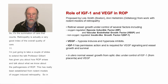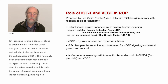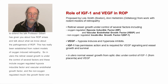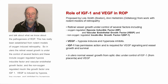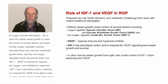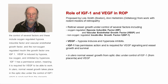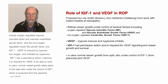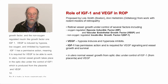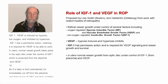I'm just going to take a couple of slides to extend the talk that Professor Gilbert has given you about how ROP arises and talk about what we know about the pathogenesis of ROP. And this has really been established from rodent models of oxygen-induced retinopathy. So in utero, the retinal growth is under the control of several factors, and these include oxygen-regulated hypoxia-inducible factor and vascular endothelial growth factor, and the non-oxygen-regulated insulin-like growth factor 1, IGF-1. VEGF is induced by hypoxia, low oxygen, and inhibited by hyperoxia.